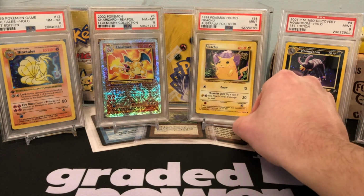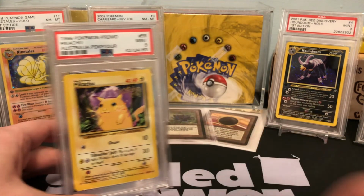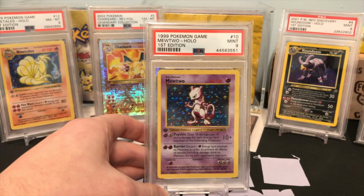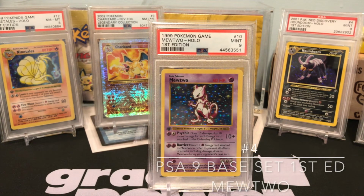Let's pull out the Poketour Pikachu. Move you off to the side, my friend. Coming in at number 4 on our list, we have another first edition base set holographic, and it is the Mewtwo holographic. This holographic is absolutely gorgeous.